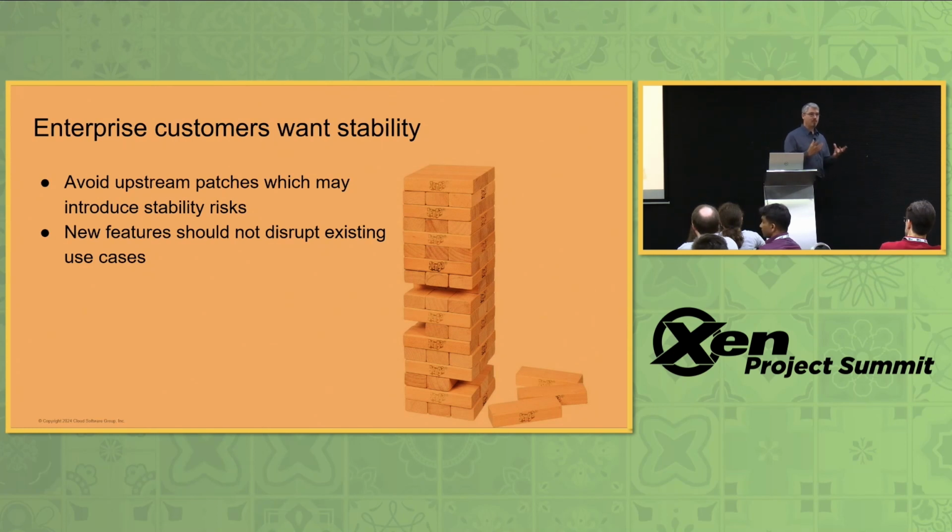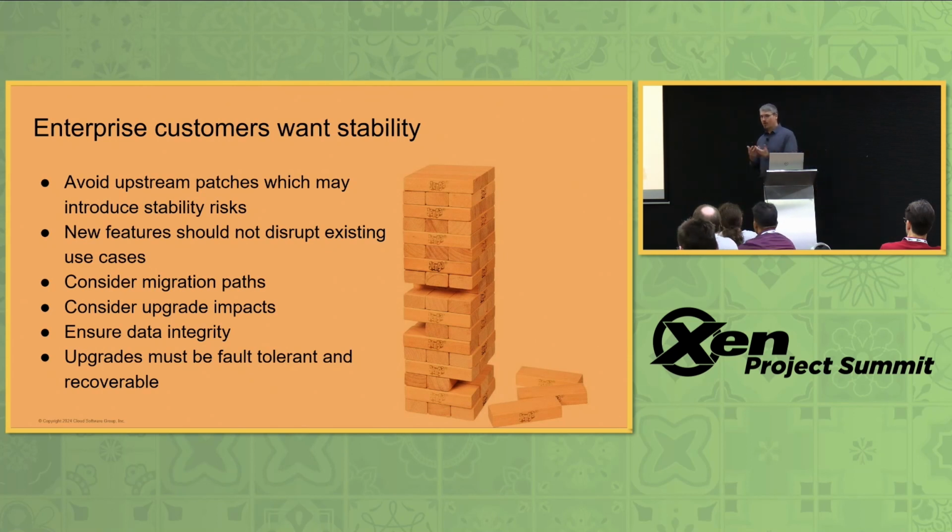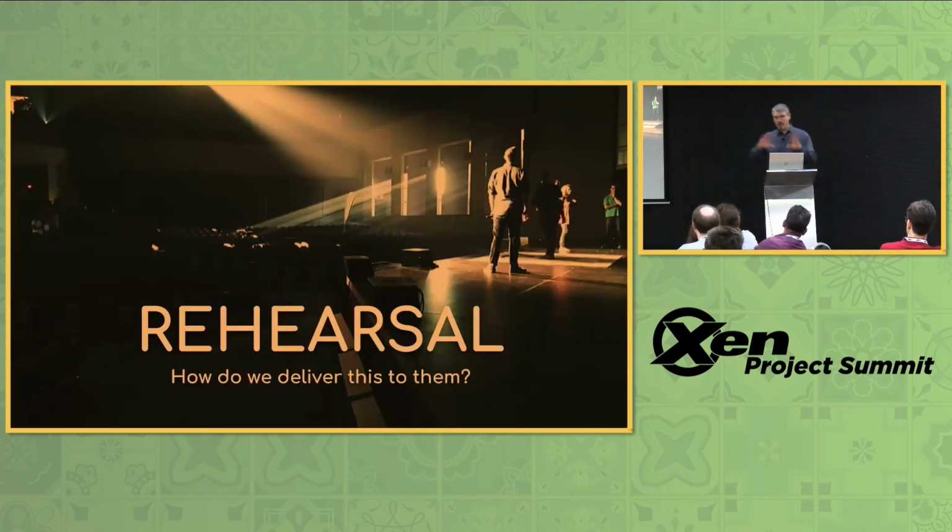New features should not disrupt existing use cases. So even if we've got this new shiny thing, does it impact an old existing use case? We've got to think about the migration paths. How are they actually going to get there? And also the upgrade impacts. What's going to happen if they update something? And of course, always data integrity. You cannot lose a customer's data. You cannot just corrupt it. They get really upset if you do. That means our upgrades need to be fault tolerant and recoverable. If something goes wrong, you've got to know what it is and be able to recover from it.